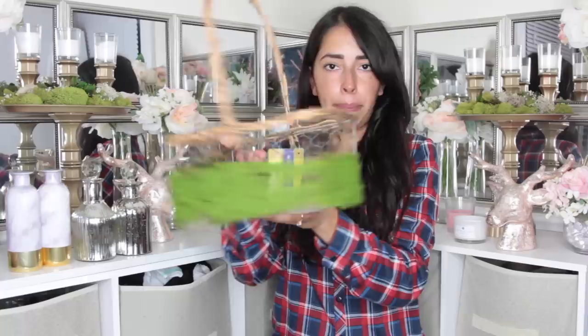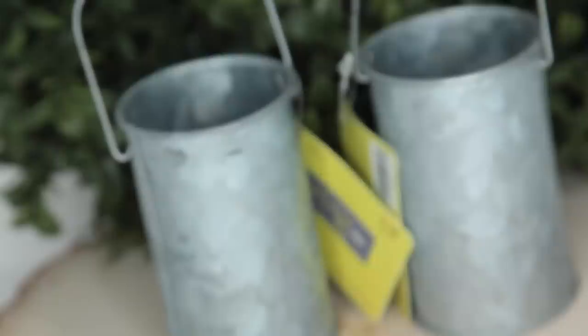Now, the last items that I got were these two little galvanized buckets. These are really cute to be like your seating pieces for people, and they can also act as a favor if you're having like a barn type of wedding. I'm not going to use that for them. I'm just going to use them for decor, but I feel like this would be cute. Oh yeah, and I paid $0.20 for them. They were originally $1.99. So that's it for the Hobby Lobby items that I bought.